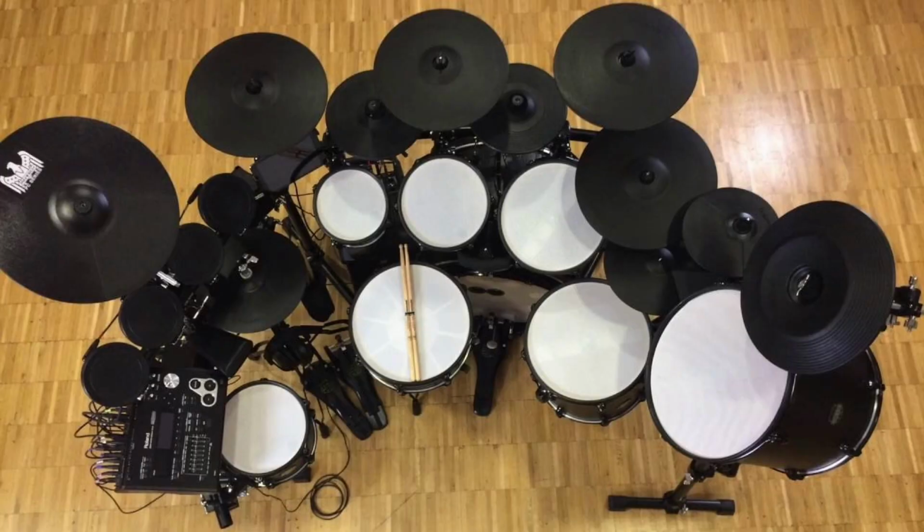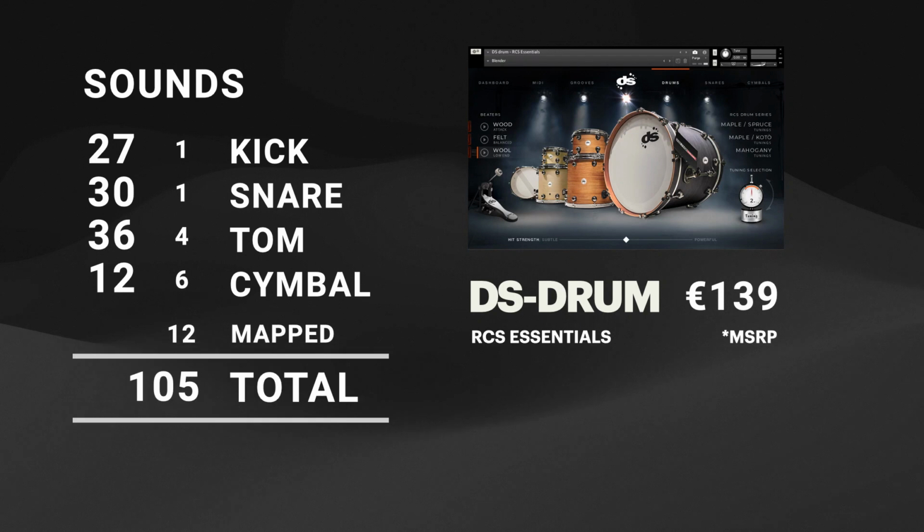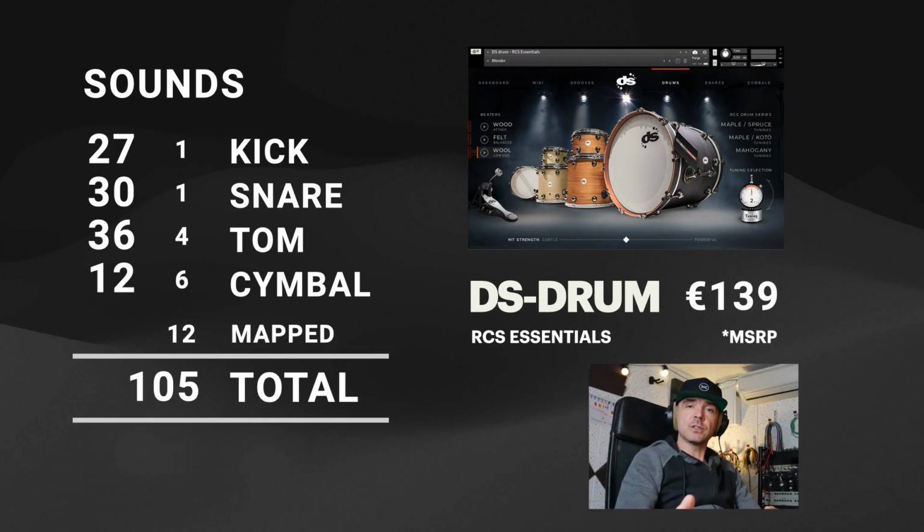But the biggest difference is if you have a big electronic drum kit and you are a metal player and you need a lot of cymbals, then the Krimh drums is more for you. But do you want a shit ton of different drum sounds? Then go with the DS Drum RCS Essentials, because the free library is 7 gigabytes.